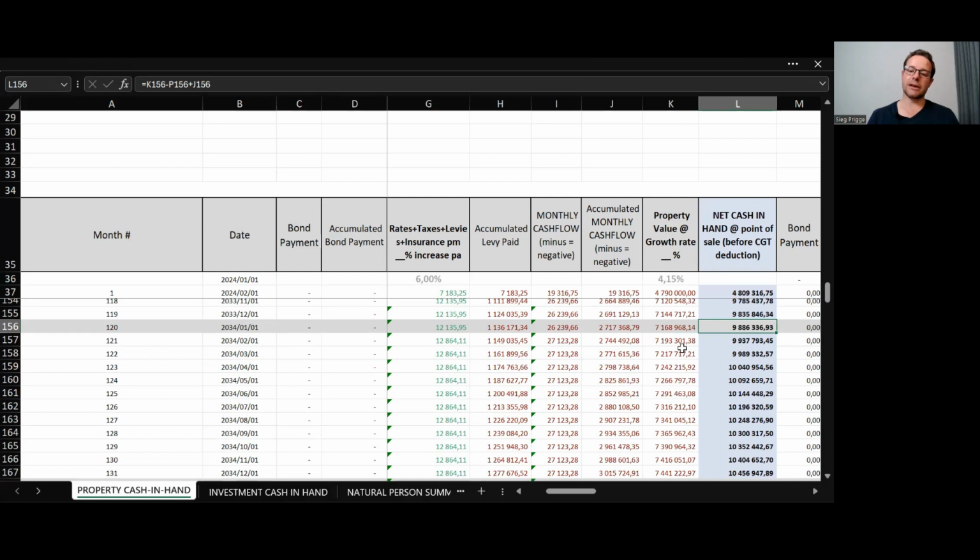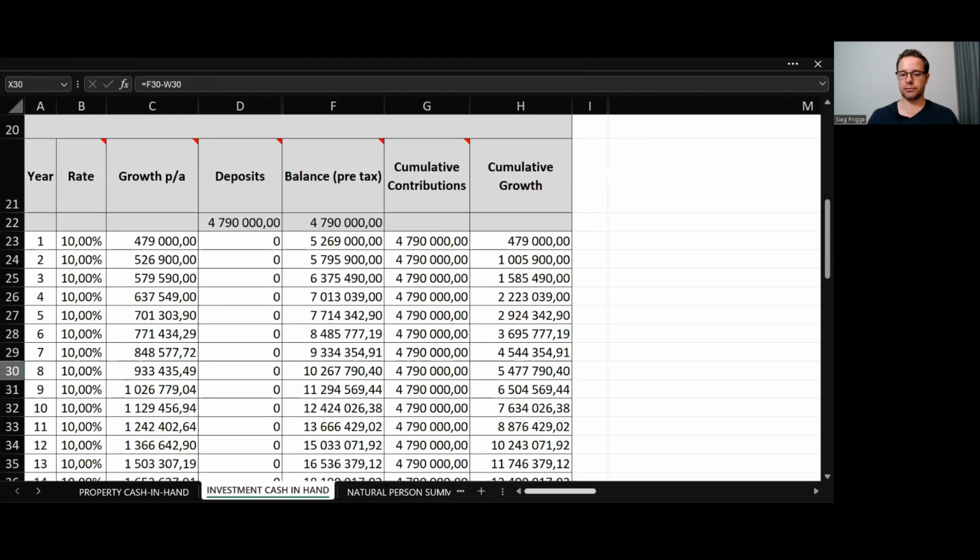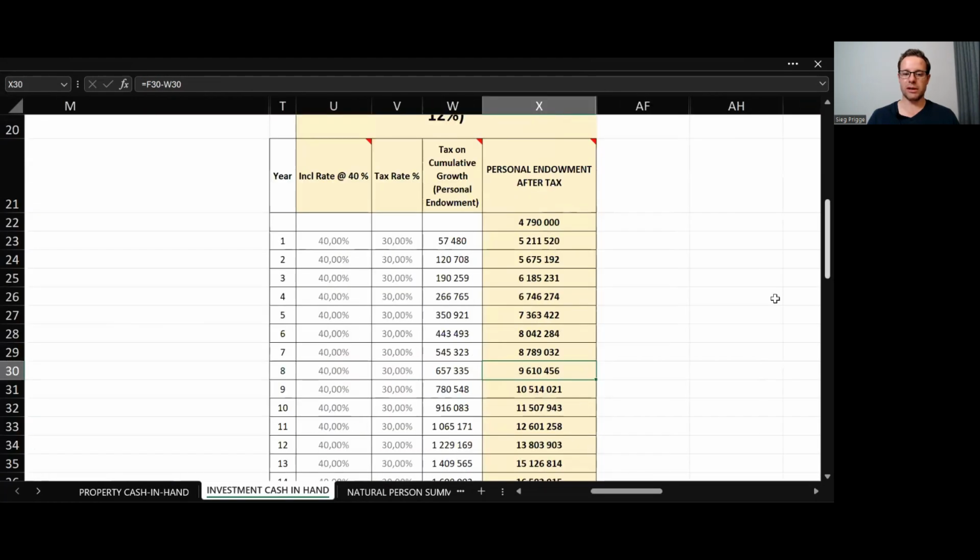And the net cash in hand, in other words, if you had to sell your property, that's the property price plus the cash flow that you've generated positively, is at 9.8 million. Now, if we go to the investment case, after 10 years, you can see the case is 11.5 million.